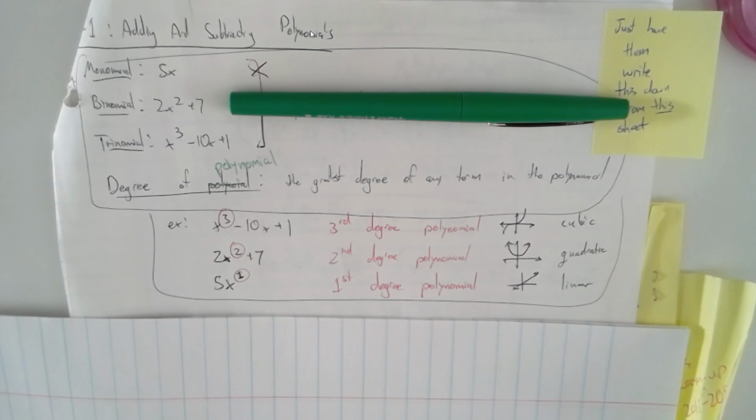I understand. Okay, so next to the monomial is a 5x. Next to binomial is 2x squared plus 7. Next to trinomial is x cubed minus 10x plus 1. Is anybody understanding this weird pattern in the naming convention and the numbers next to it? Why is it that there's 5x and then, yeah, what do you have, miss?